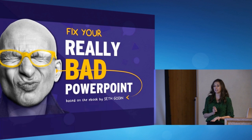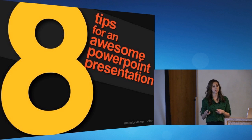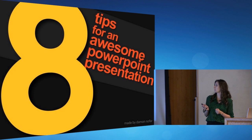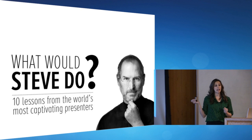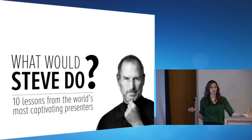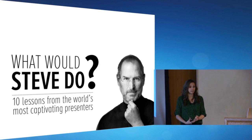Fix Your Really Bad PowerPoint by Seth Godin, who's one of my favorite marketers that I read. 8 Tips for an Awesome PowerPoint Presentation. It's got great recommendations that goes more in depth on selecting fonts, how to polish your bad PowerPoint slides, and what would Steve do. And this gets into a couple of the things that this presentation wasn't focused on at all, which is how do you structure a presentation? How do you put together your narrative? How do you present your idea in a way that's compelling?